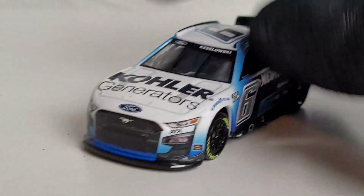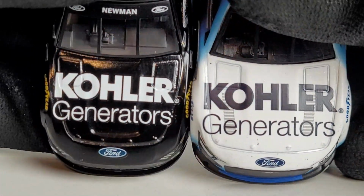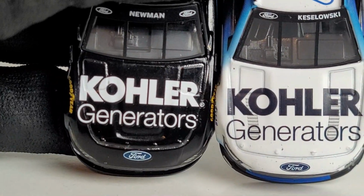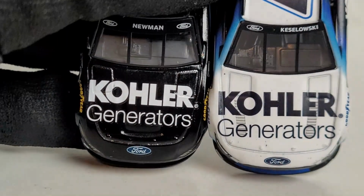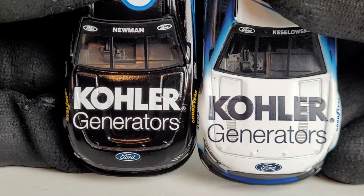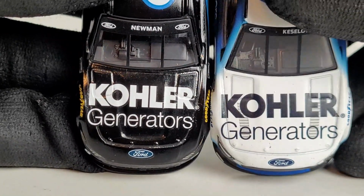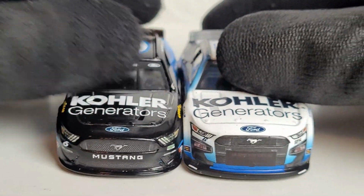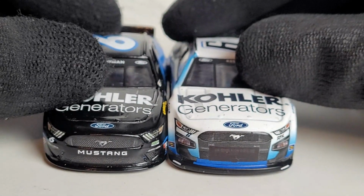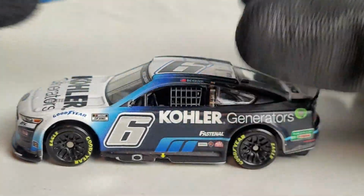But now let's get on to the side-by-side comparison of last year's Kohler Generators car. As you can see, the big difference is they kind of inverted the colors. And the next gen, after seeing these in person and getting a close-up view, they are so much wider. It's not even funny, guys. These things are some wide motherfuckers. I'm waiting for a that's what she said joke, but you know what I mean, guys.